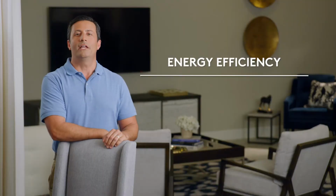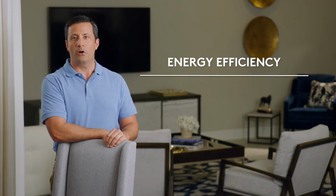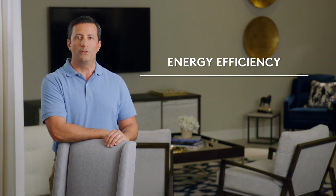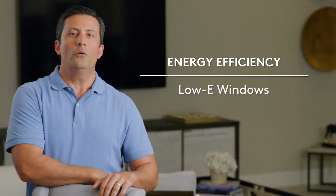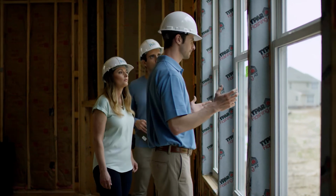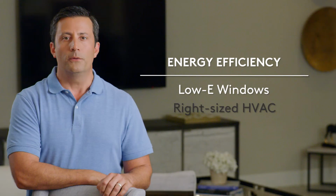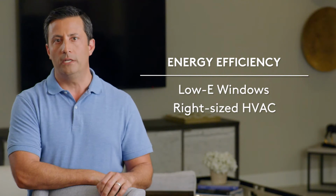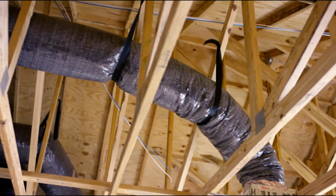Next, let's talk about energy efficiency. In every climate zone, it's important to be properly insulated to help build energy efficiency into your home. Here's what you should look for. Low-E windows help reduce energy loss and control heat transfer. The appropriately sized heating and air conditioning unit is needed to efficiently heat and cool your home, and to help lower energy consumption.